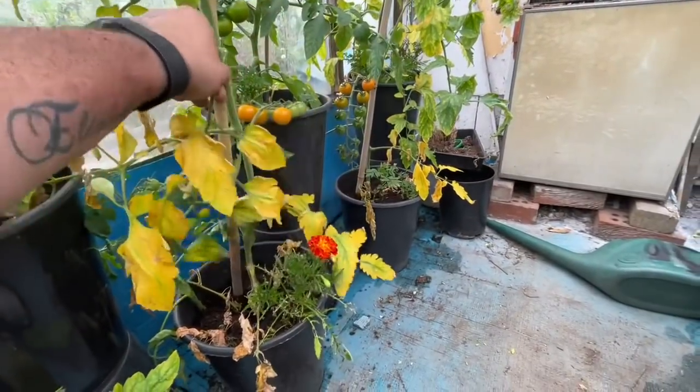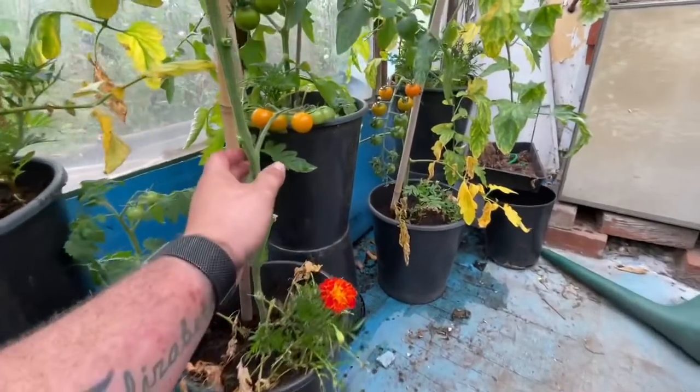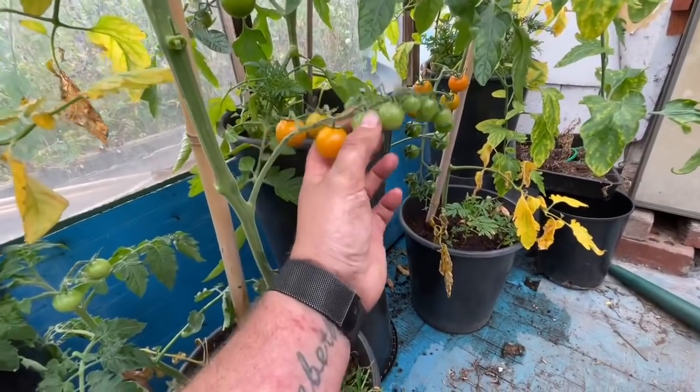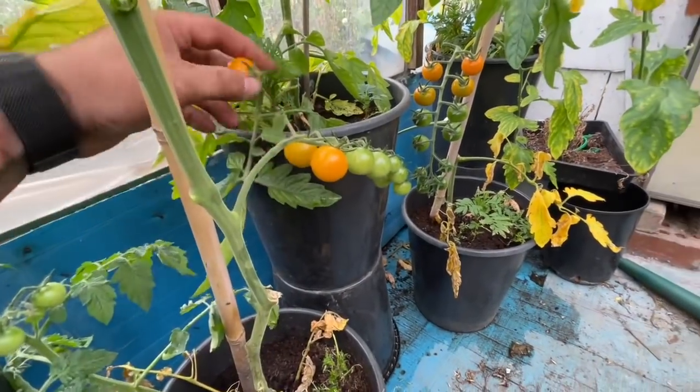Let's just get rid of some of these lower leaves here. Look at that there, look at them. I'm just going to get them out of that pot there. Look at them, look at the colour on them. I'll tell you what, here's the first one. First tomato for me for 2021. They are sweet, they are beautiful.